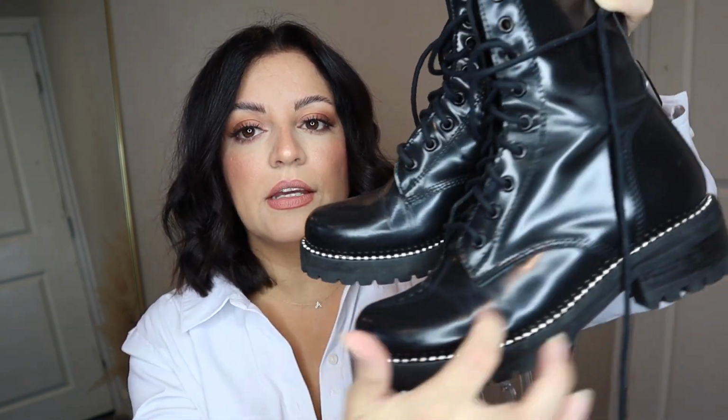They do have a little bit of interest around the shoe, like a silver little detail around the shoe. I do really like these. I invested in them last year. They were right at $100 during the sale, and then after the sale I think they were like $120. Not too terribly expensive, really good quality combat boots. Those are the boots I'm going to style today.